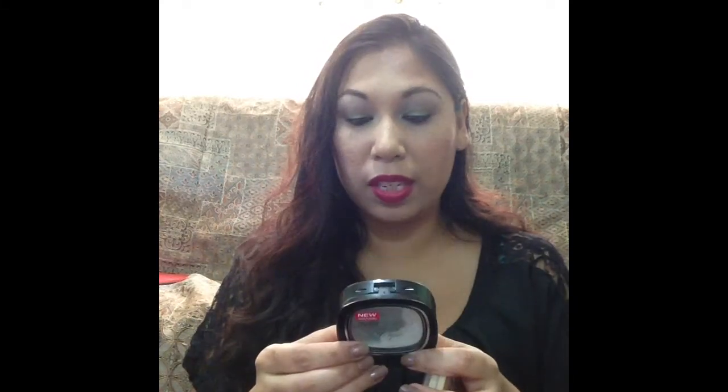To set it, I have two powders just because I use one for under eye and one for my face. This is my Rimmel Stay Matte. I am just using this because I've been asked to do a review on it, and I already have a review on this. It's the Wet n Wild Figgy Take On The Day Mattifying Powder. I use this on the eyes.